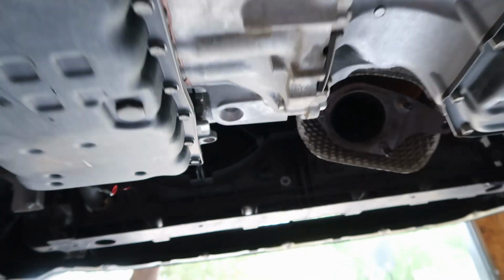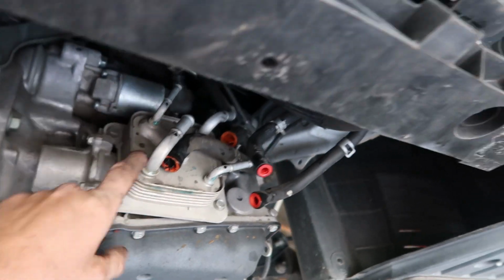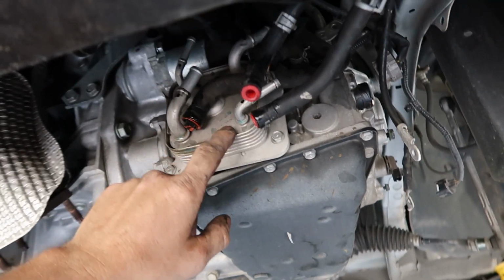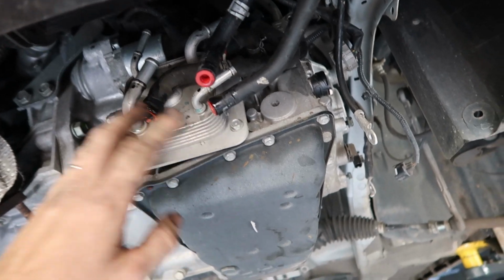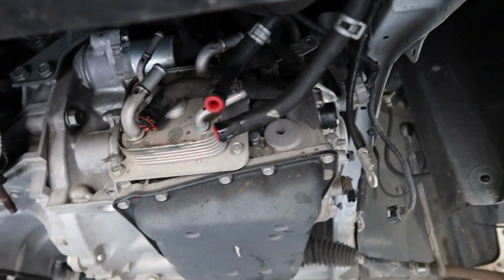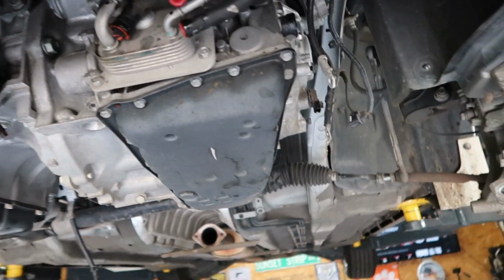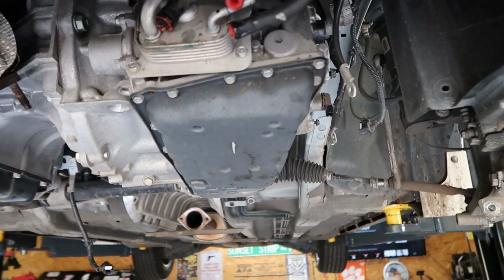So, we went ahead and got a few more things loose for the cooler for the transmission. You have 2 transmission lines and then 2 coolant lines that flow through here. Got that off. We may pull a few more wires loose. Then we'll drop the car, knock out the stuff up top.